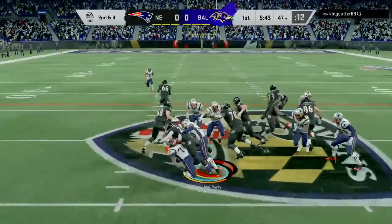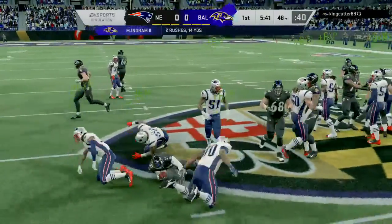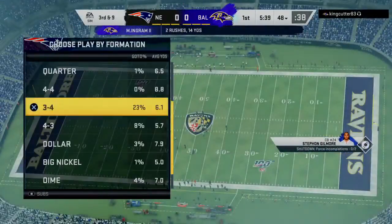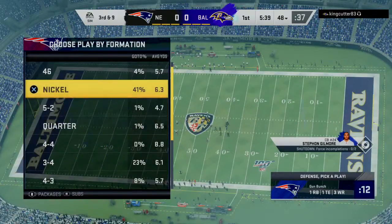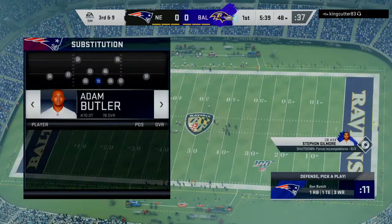They run from the pistol with Ingram. And he's going to get hit at the line of scrimmage and driven backwards. No gain on the play there, so that doesn't help. Now they're looking up at a 3rd and 9 situation.